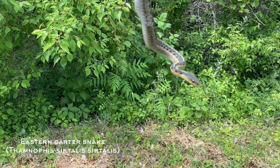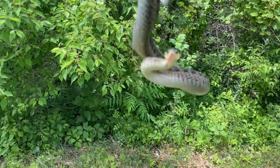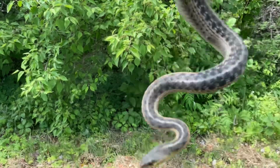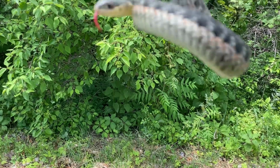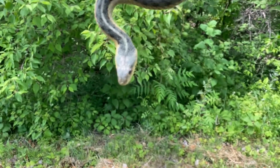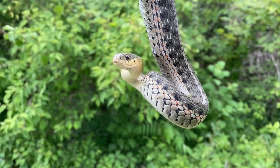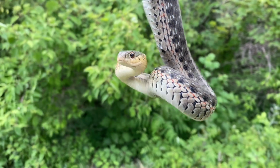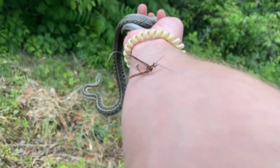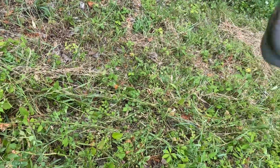All right, so the second snake of the day is walking through some grass right here. Real pretty garter. Not as cool as that black one, but I always love a good eastern garter. Got some nice pinkish red on the sides. Let's see if that picks up. Yeah. Super cool. A little mean. Got some musk on the hand. Got these weird fish flies all over me, too. I'll get them positioned better. Whoa.